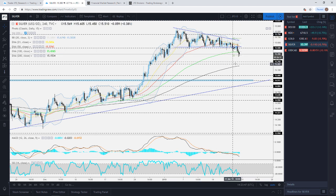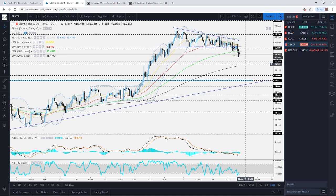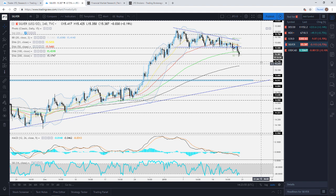Looking at this 4-hour chart, of course, it is trading below its 100 EMA already. So in a way, what we're going to be targeting here is the 15.25 level. This is going to be our first little area of support. But just slightly below that, we do have the 200 EMA, which also could play out nicely, guys. So keep your eyes on that one. But for now, of course, this is looking more bearish than bullish.